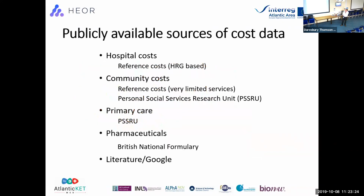So costs, I'll just briefly go through costs, because these are quite simple, and you've got all the slides afterwards. So there are hospital costs. Essentially what I'm trying to understand here is that when you're considering costs, be as broad as you can.